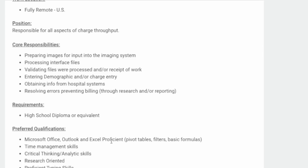But this position is responsible for all aspects of the charge throughput. So you'll prepare images for input into the imaging system. You'll process the interface files. You'll validate files were processed and receipt of work. You'll enter the demographic or the charge entry information into the system. You'll obtain information from the different hospital systems, and you'll resolve errors preventing billing through research and reporting.